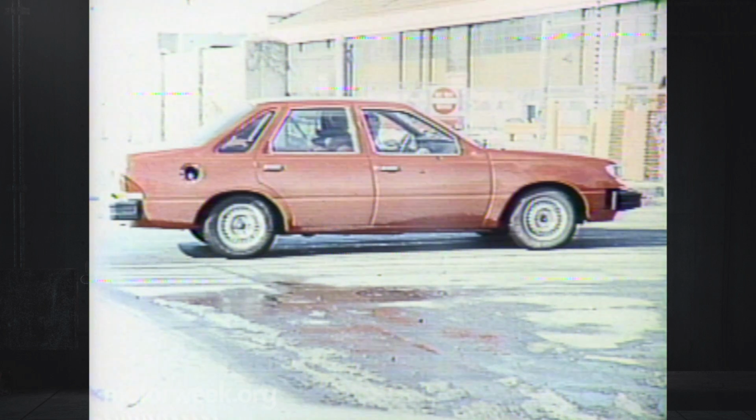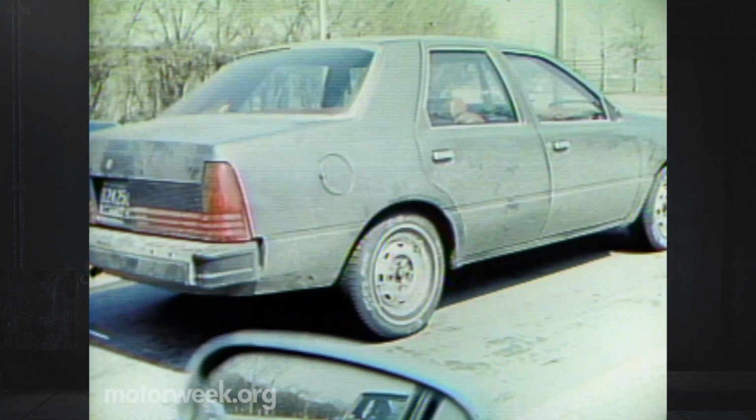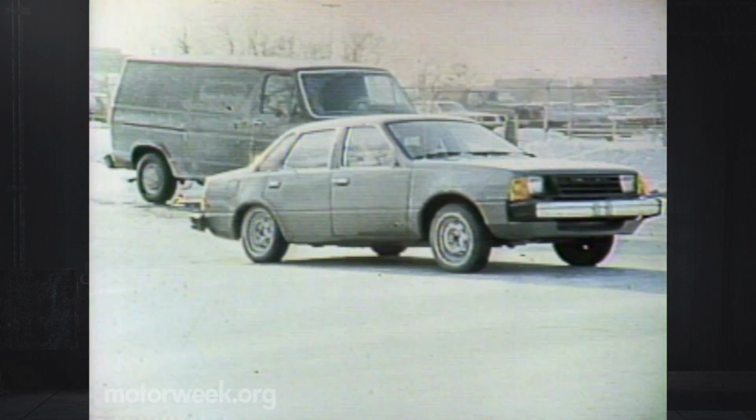Styling is smooth and also borrows heavily from European Fords, complete with doors that extend into the roof like the Thunderbird. Rear-end styling is also unique. Small, odd-shaped taillights are sure to provoke quite a bit of comment. No Ford has ever looked quite like this before.